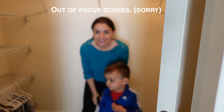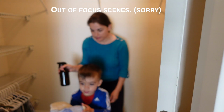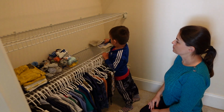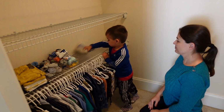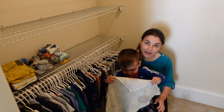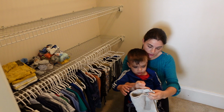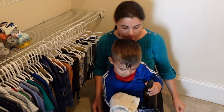Hi everyone, we're trying to try this. I want to clean with the rag. With the towel? Do you want to do the spray? Yeah, I do. Perfect. It's so dirty in here. Yeah, it's so dirty. Wow, that went fast. Make it a square. Okay, let's make a big square.